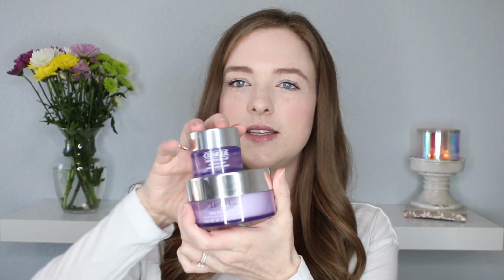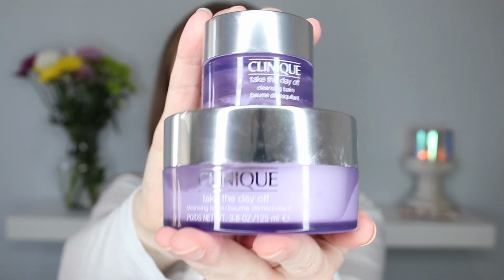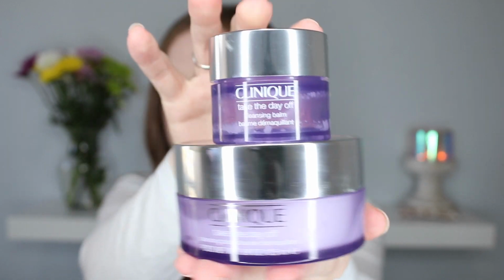Okay, the first thing I want to talk about is this. This is the Clinique Take the Day Off Cleansing Balm, and here's what it looks like. It comes in a little tiny size and then in this big mama size. This I purchased for our trip to Disney. It doesn't have a smell. I'm not really sure why I just smelled it.